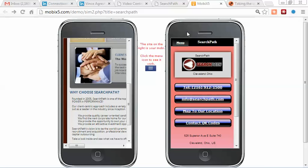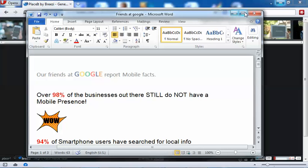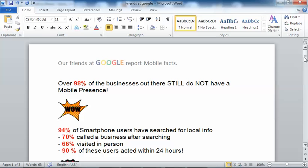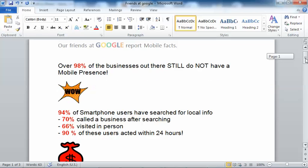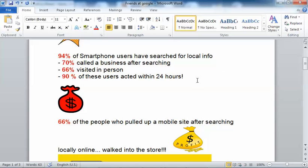However, what is a big deal, I think, is some of the statistics that I wanted to show you from Google themselves. These are our friends, and they lead the way in mobile presence. But this is what they say: over 98% of the businesses out there still do not have a mobile presence. And really, I guess you fall into that category. But have a look at this: 94% of smartphone users that use the smartphone to search, 70% of them call the business immediately after searching, and 90% of the people act within 24 hours. In other words, these guys are instant decision makers, so you have to be able to access them.